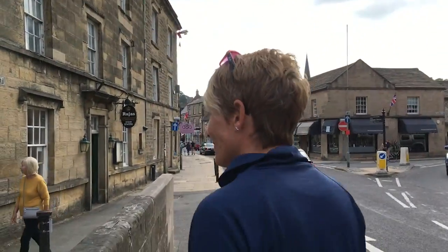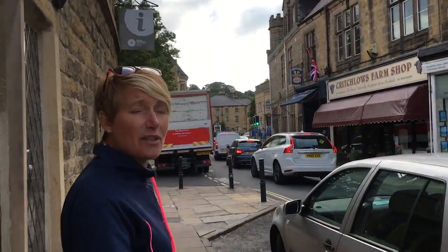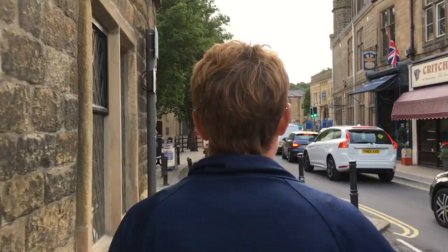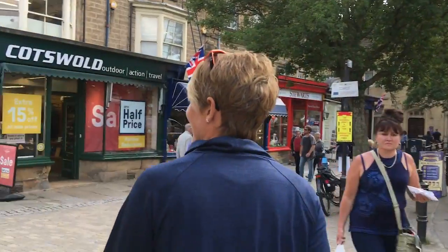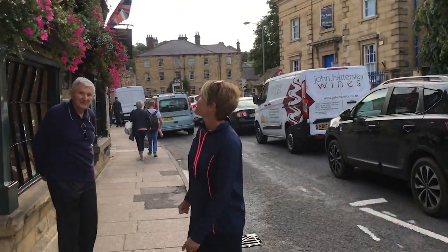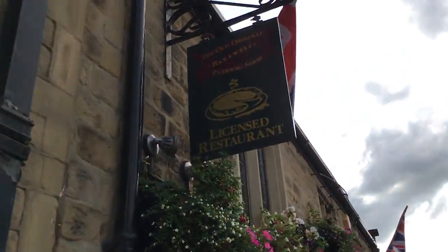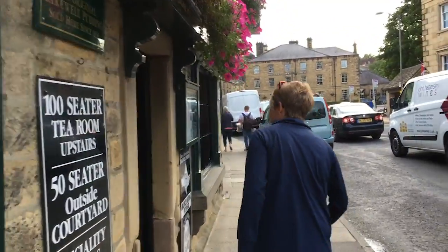Second-hand bookshop. Oh, nice. There is definitely an original Bakewell tart shop, unless I dreamt it. Oh, that one. A farm shop. That'll probably have... No, we've got to go to the Bakewell tart shop. We can't just go to a spa and get some Mr Kiplings. Yes, and it's open. Yay!